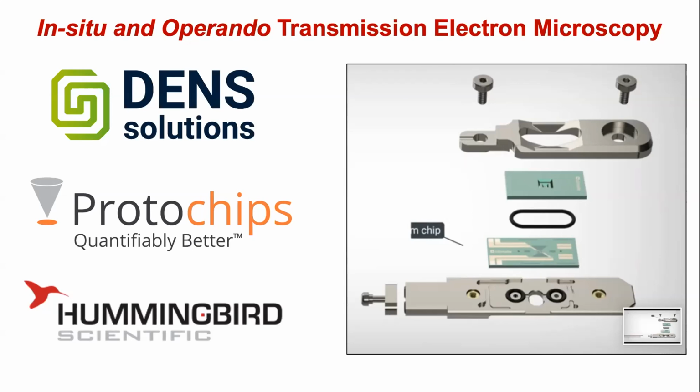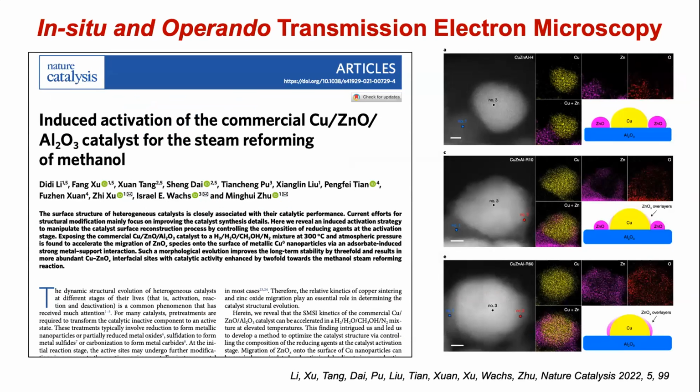The point I want to make with the showcase, before I go to the CO2 methanation, is to focus on one of the intricate things in catalysis: what is going on at the interface between a particle and its support. What is happening there? There's a paper from 2022, this year. It's actually a Chinese group in cooperation with people also from other countries. And here you see a copper zinc oxide catalyst, and you have the top image, just hydrogen.